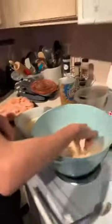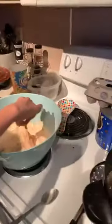All right, so we got our first batch of chicken in the fryer. Woo! Ooh, that's got a kick. Damn, that is good though. How long do we have to fry them? We're gonna go about between 13 to 15 minutes. Oh, okay. So we're gonna go with this batch until about 7:20.